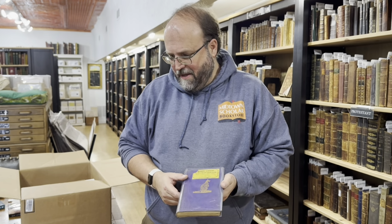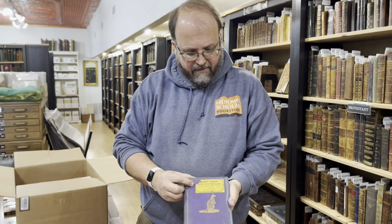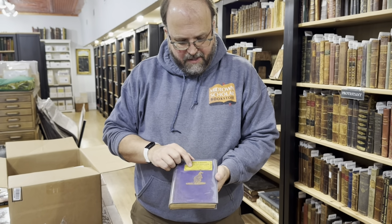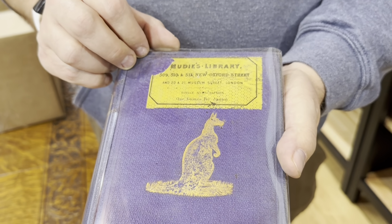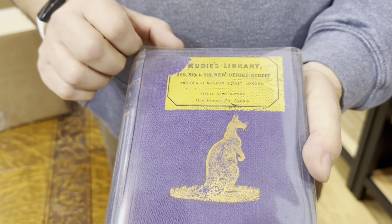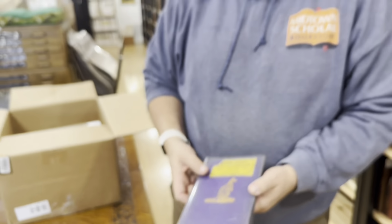So that is a Moody's Lending Library label. It tells you about your 1 guinea per annum subscription rate. It has the addresses, and there were many Moody's. This actually came from London. So that was a neat find to come in.